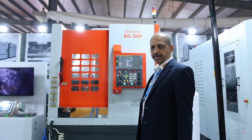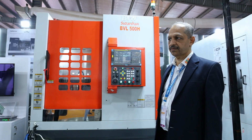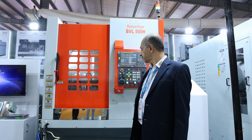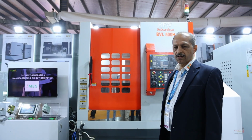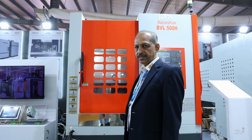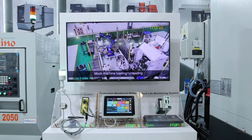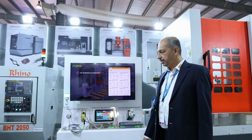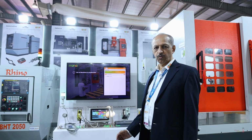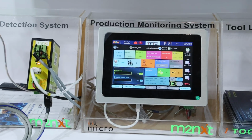This is a vertical turning center for small size turning applications, popular in the oil and gas industry, and Gujarat being one of the hubs for this, we are targeting this market here. Here we have displayed our BFW subsidiary company's products, which are M2 Next. These are basically Industry 4.0 compliant products for production monitoring.